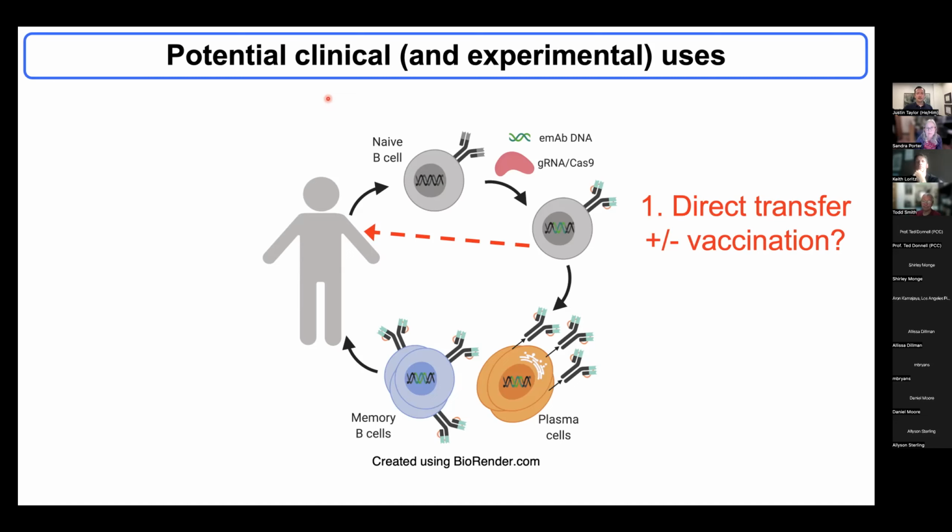And the idea here is that this bypasses the differentiation step that I talked about before. I mentioned and just showed the decline of serum antibodies. Well, maybe that's because we haven't really differentiated the ideal plasma cell that we want, that's going to stick around and crank out these antibodies forever. So maybe a way around that is to transfer these cells, vaccinate, and let the immune system respond in the way that it normally should to generate these subsets.